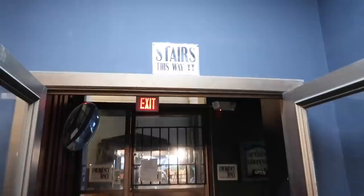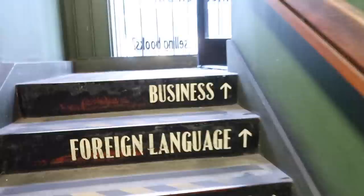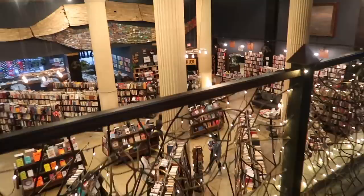This is, oh my gosh. And look at how cool these stairs are. Beautiful. Oh my gosh, this is so fun. Oh, fantasy. What a beautiful stair. Look at this place. This is so cool. Oh my God, it's unbelievable. I think I could legitimately spend 500 million hours in here.